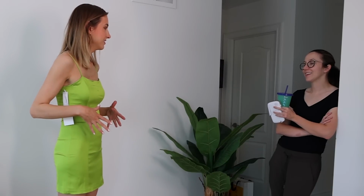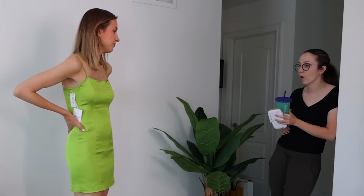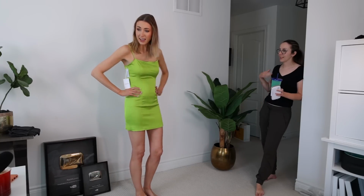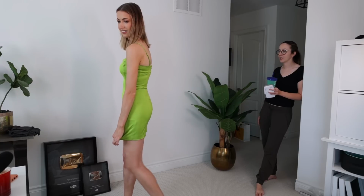What are those things called? Yeah, shapewear. You'd have to wear some shapewear. I find that so hard with material like that because then you can see the shapewear lines, and it's like, what did we really accomplish here? I like the lines on the front though. I feel like that was very flattering. Oh, it's on the back too. Yeah, spin. Cute.